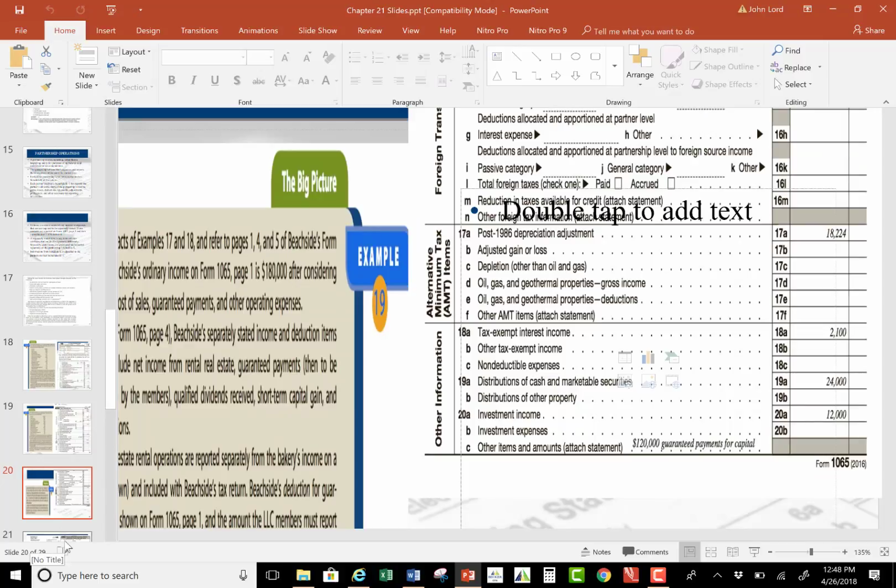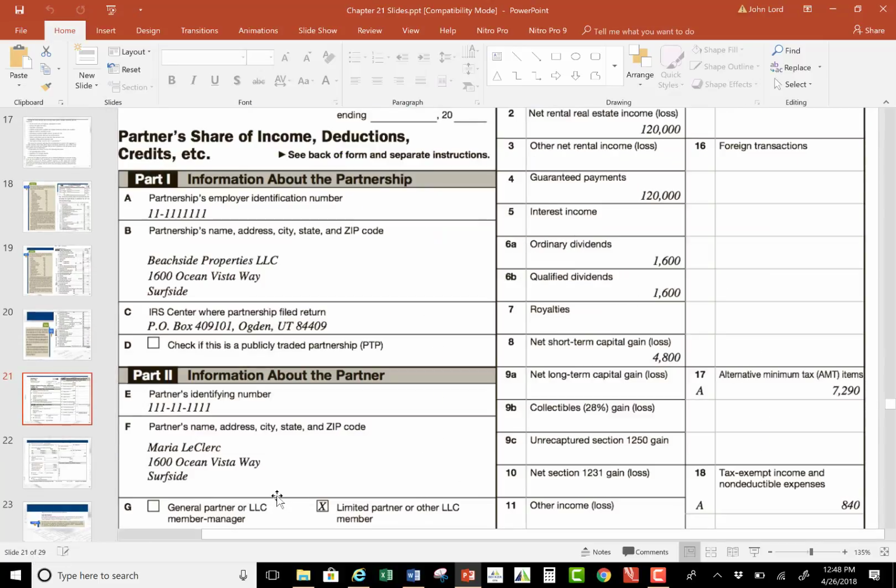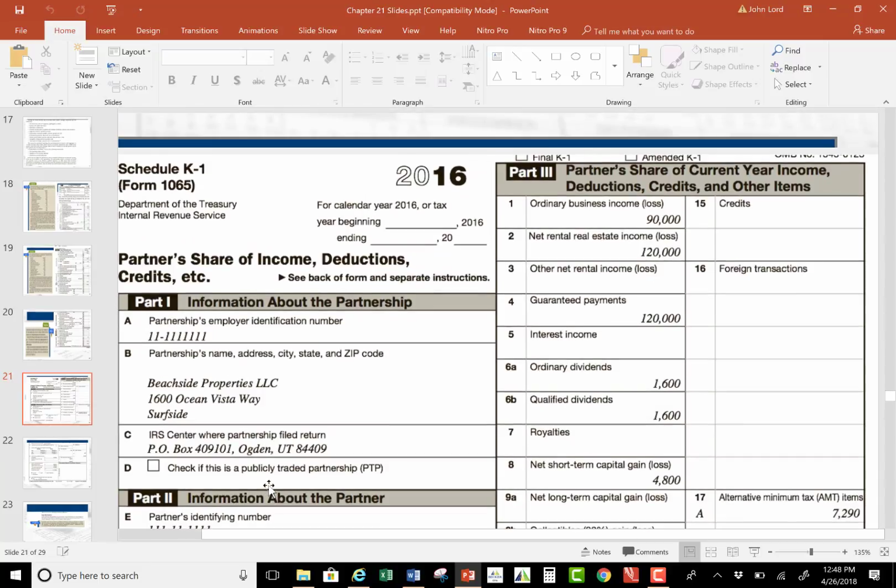Where is that? See how, there it is. See, when we get to their K1, guaranteed payments is also listed there. Okay, so that's what that question is telling us: it's a deduction from the standpoint of the partnership on the 1065, but it's also reported as income to the partner on their K1. Now, distribution to the partner is not going to be taxable, nor is it going to be deductible to the partnership.